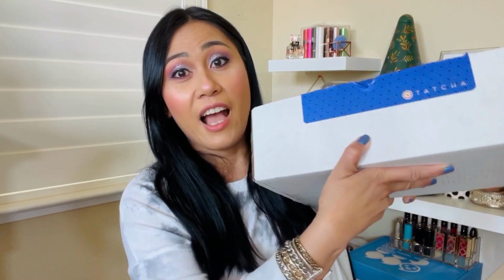Here's my package. I went all out with Tatcha. I've never tried Tatcha skincare before, for the plain reason that I can't afford it. It's a very expensive brand, and I was waiting for this moment where she had a really good deal so that I can finally purchase some of her skincare products. And guys, I went all out. There's the box. I've opened it. Got this package in the mail yesterday evening and I tore it apart.